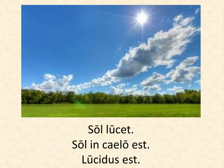All right. Now, you could also just say sol in caelo est. There's the sol. The blue stuff is the caelum. In gives us a location. So everybody point up and say sol in caelo est. So those are two ways of saying that. Sol lucet, that's what it's doing. Sol in caelo est, that's where it's at. Now, if you got to wear sunglasses because there's so much lux going on, you could say lucidus est. So everybody say that, lucidus est. Now, for those of you that have been watching my TikTok weather reports, you've heard a lot of these already.